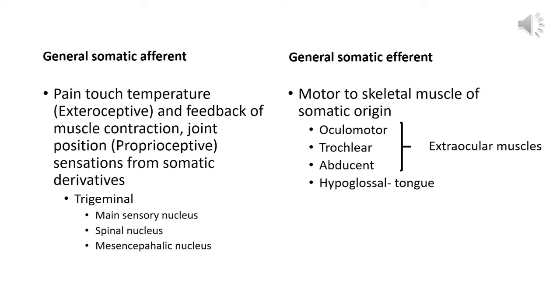The nuclei associated are the trigeminal nuclei, that is the main sensory nucleus, the spinal nucleus, and the mesencephalic nucleus of the trigeminal nerve. The general somatic efferent column is concerned with the motor supply to skeletal muscles of somatic origin. The nuclei associated are the oculomotor, trochlear, and abducens nuclei supplying the extraocular muscles, and the hypoglossal nucleus supplying the muscles of the tongue.